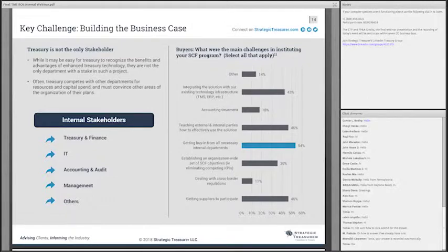Now, if you have a system that's completely standalone, it only impacts your area. You don't need to be the good corporate citizen. You don't need to socialize it because you're optimizing something that falls within the process that sits completely within your borders.